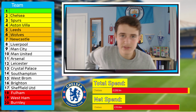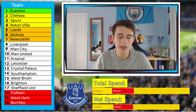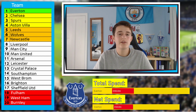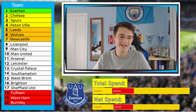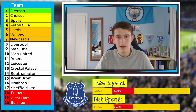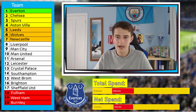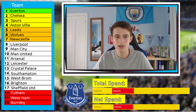Everton have had a net spend of 63 million and they've had an excellent window. Some people may be surprised it's so high, but I think the start of the season definitely has some sort of impact on why I've put them here. The midfield trio that they have acquired this summer has been nothing short of outstanding. Allan, Doucouré and James is a midfield with quality and perfect balance. Allan and Doucouré doing a lot of running, good at tackling, and James Rodriguez is just there for show. What a player he has proven to be so far in the Premier League.